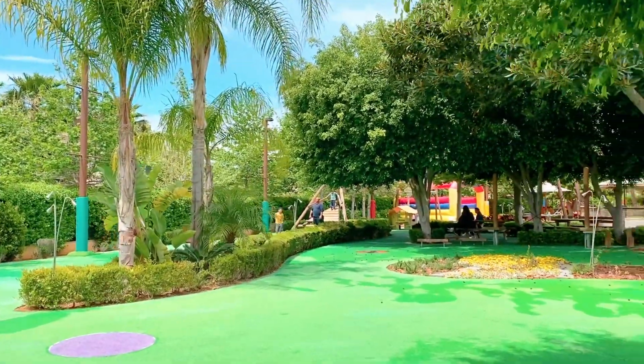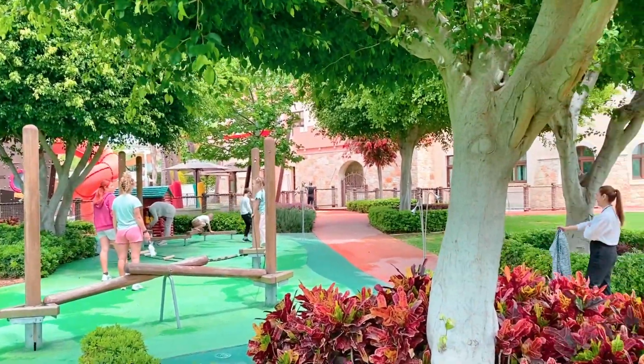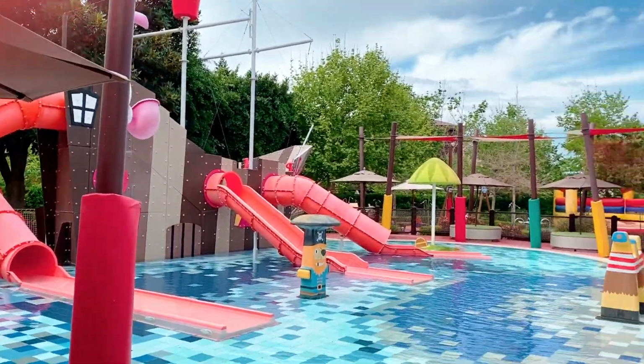Wow, such a huge kids club with lots of fun activities, outdoor activities. They have their own water park.